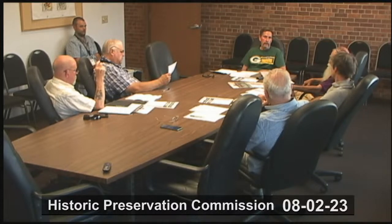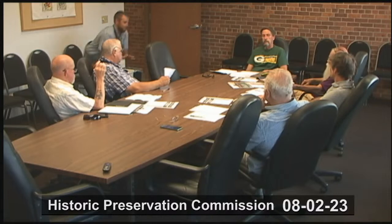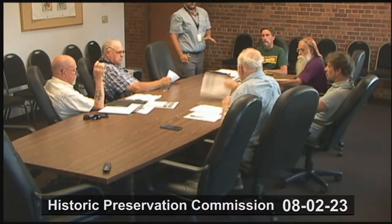Yes, the green sign would say Watson Street. And then you don't need to say Watson Street Historic District, Commercial District. That was just an example. If you want to mount it on top of that, it's a little different. So these would be independent. You could do it like this.